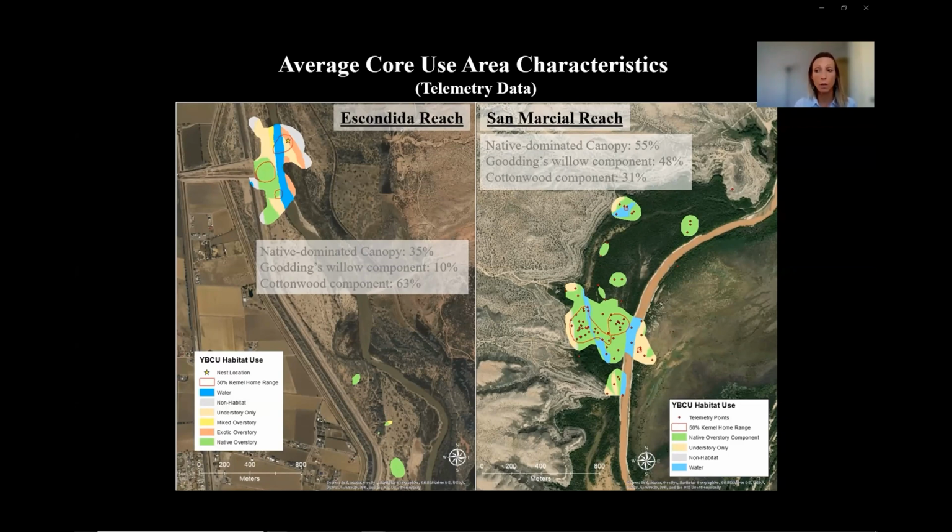There's very little Goodings willow habitat in the northern reaches. It's much more cottonwood dominated. So although cuckoos are exhibiting this clear preference for Goodings willow, they can and will use cottonwood habitat when that's all that's available.